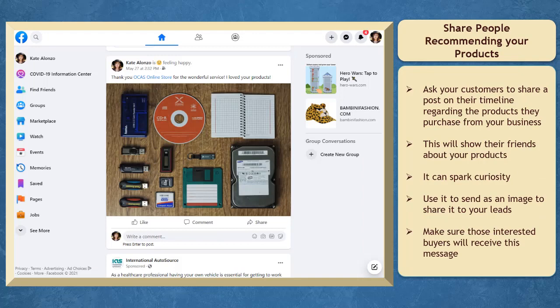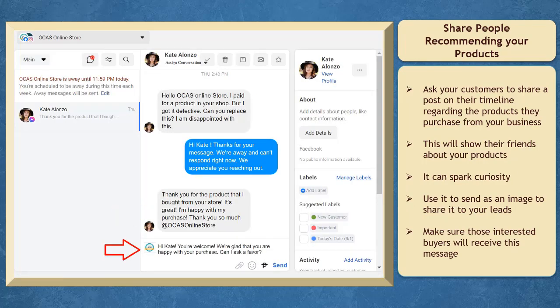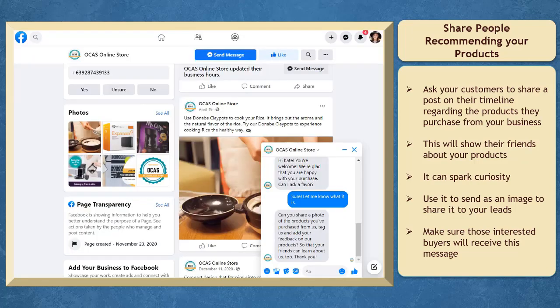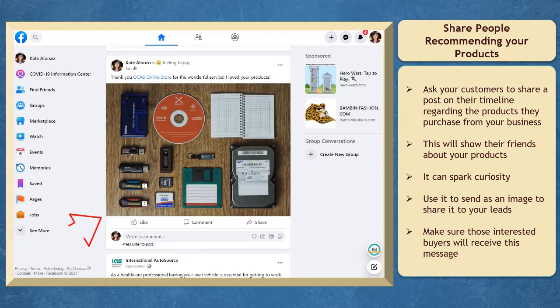Next, share people who are recommending your products. You can ask people who have purchased and tried your products to share feedback as a post on their timeline. This will allow their friends to learn about your products. Since they know this person, their friends can view their post about the product that they have bought from your business, and it can create curiosity with their friends. Your regular customers can recommend your business to their friends through the post that they share.